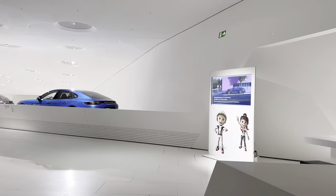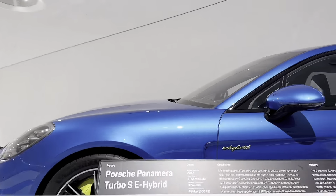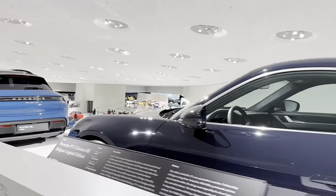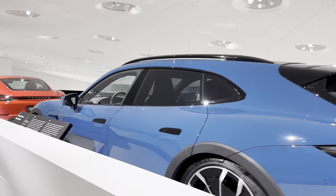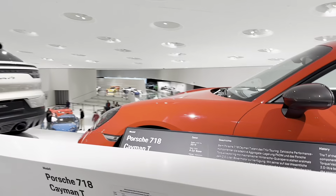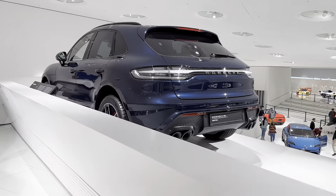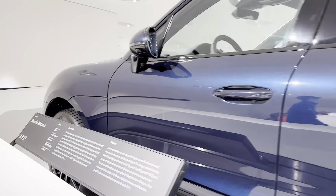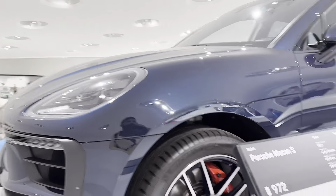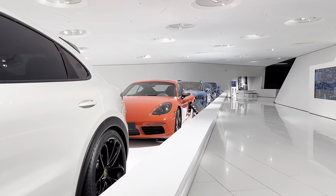You got different cars there, and they have all the new models here. You can have snacks or drinks or whatever, although you have a cafeteria downstairs too. But here there are cars like the Porsche Panamera Turbo E-Hybrid, the 911 Carrera 4S, the Porsche Taycan 4 Cross Turismo, a Porsche 718 GTS, an SUV, and the Porsche Macan.